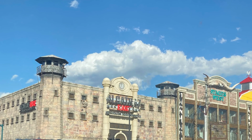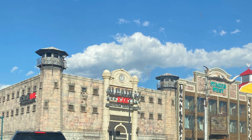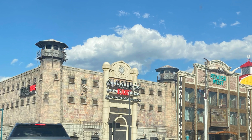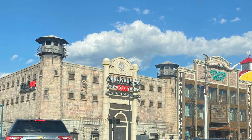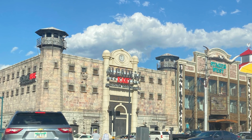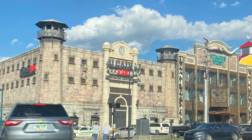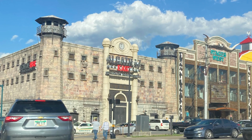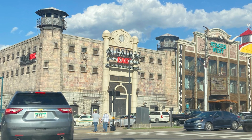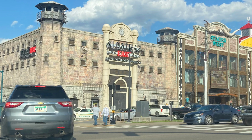So for this next part of the trip, we go to Alcatraz East, and they allowed photography in here, but they didn't allow video. So I wanted to respect that. So we're going to have a little picture slideshow, but I'll show you some of the things. This is a very, very small snapshot of what's in this museum. So if you like any of the crime stuff, definitely go visit this museum. But this is Alcatraz East in Pigeon Forge, Tennessee.